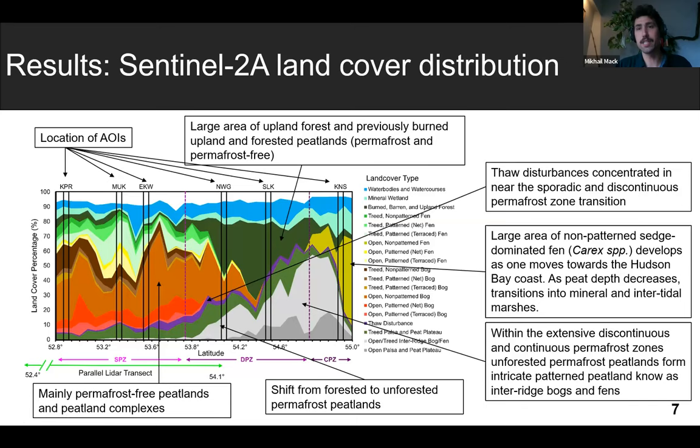And then a couple last things here. As you move further and further north, you lose a lot of the very visible permafrost peatland features as a very large carex-dominated fen takes over as you move closer to the coast. And as you move even further towards the coast, it basically transitions into a marsh and an intertidal marsh.